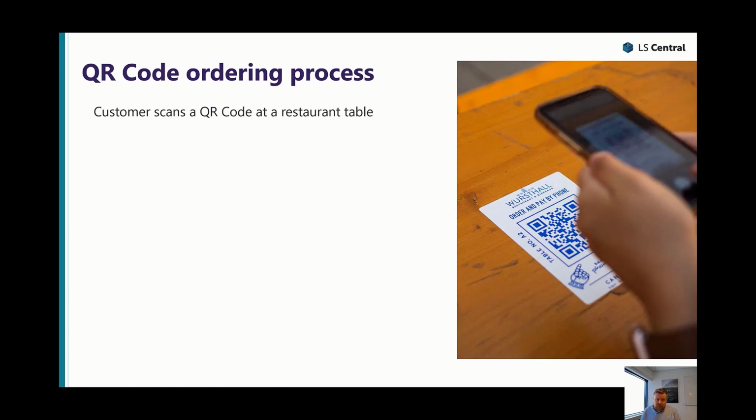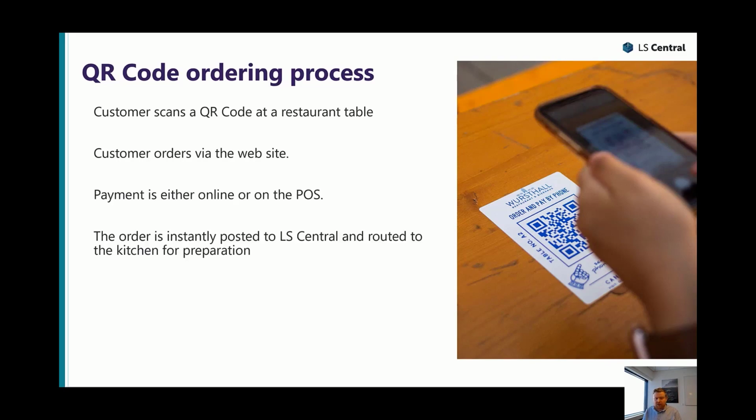This is for restaurants and of course could also be used within retail and grocery stores running restaurant services as well. The process is that the customer scans a QR code at the restaurant table which directs them to the ordering website, disclosing the customer location. The customer orders via the website and the payment can be done on the POS or on the website itself. The order is then instantly posted to LS Central and routed to the kitchen or order processing station for preparation. And when ready, LS Central instructs the waiters whether to deliver the dish or it shows it on screen for pickup.